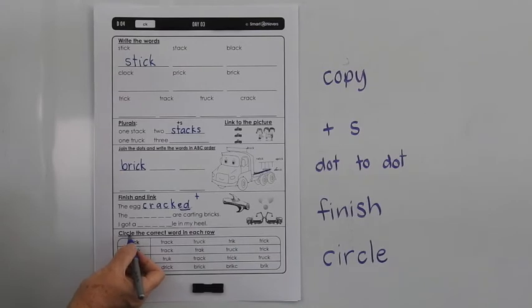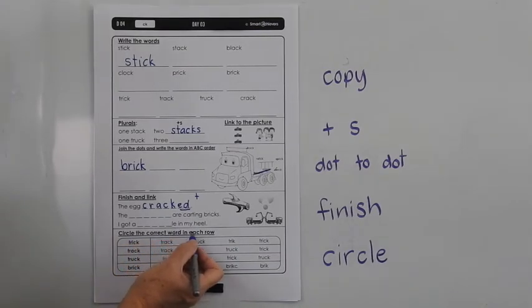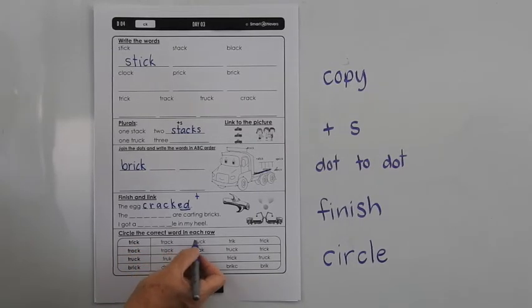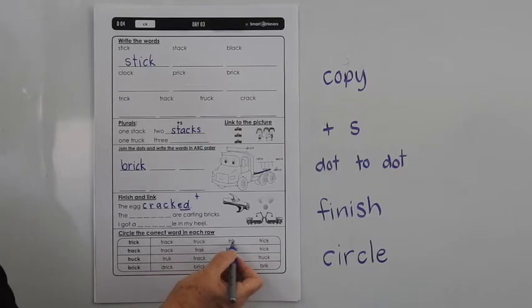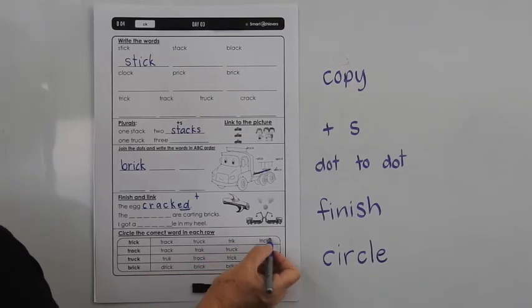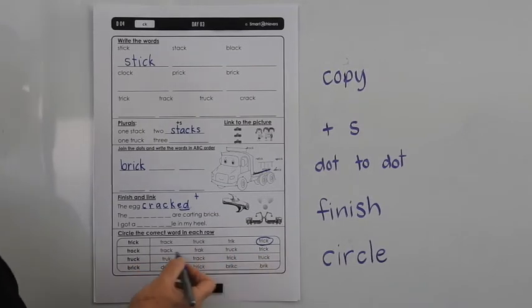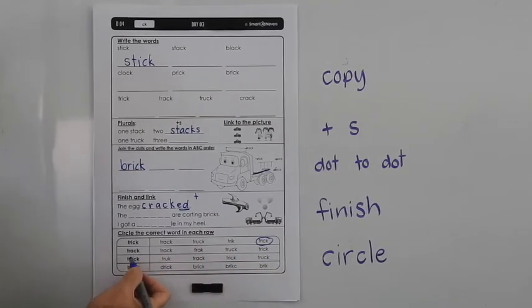Down the bottom, you have to circle the correct word in each row. So I've got t-r-ick, trick. Let's see if that, no, that says track. No, that says truck. No, that's not a real word. Here it is, there it is. So you only have to circle one of these words in the line next to the word you have to find. Track, truck and brick.